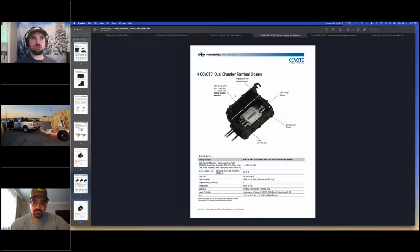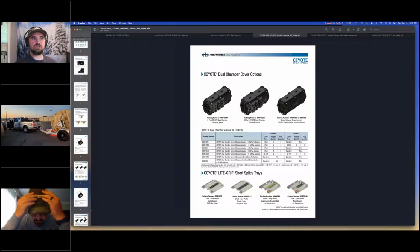The dual chamber terminal closure gives us an additional splice capacity as well as the tray capacity. So if you have a scenario where you need that additional capacity, you're going to be looking at roughly the same options, but you have a splice chamber and a termination chamber. So you can have, well, I guess on either side, a 9-port terminal closure, a 24-port terminal closure, or that direct splice / cross connect style.